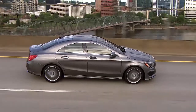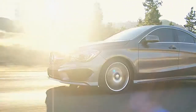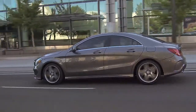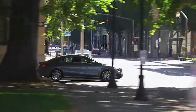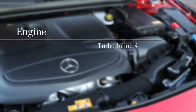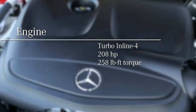The CLA wouldn't be a true Mercedes-Benz if it didn't back up its great looks with an even better driving experience. Back roads, road trips, or even just around town, it's engineered to be smooth, quick, efficient, and most of all, fun. The engine's an all-new turbocharged 4 with 208 horsepower and 258 pound-feet of torque.